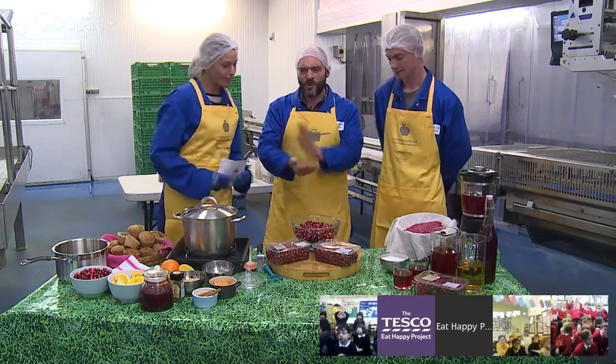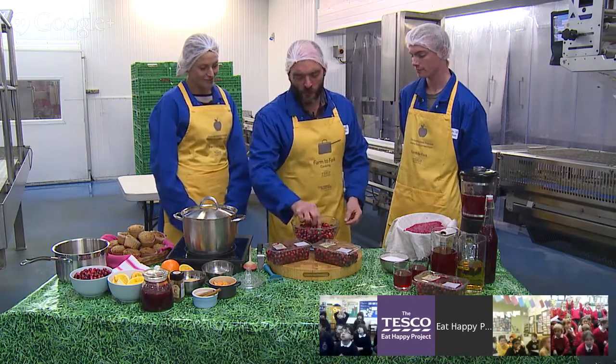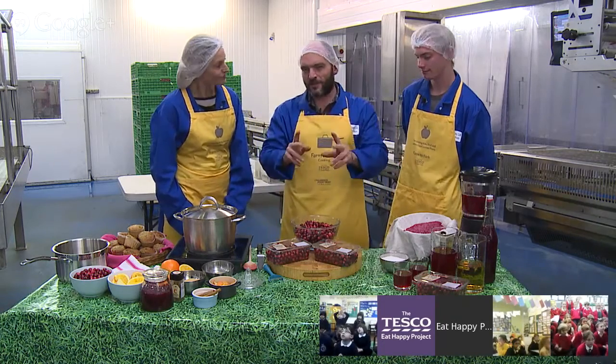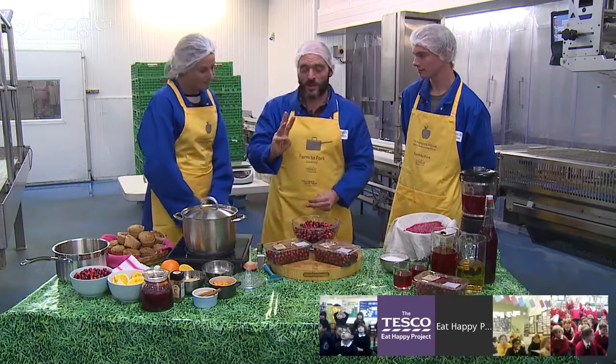Yeah, now you can buy cranberry juice in a carton at the supermarket, but you might have wondered, how does it turn from one of those into a glass like that? So we thought we'd give you a little sneak peek. Great. So you need 3 ingredients.